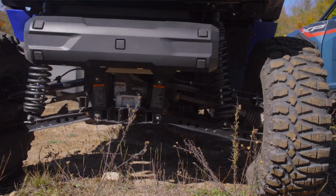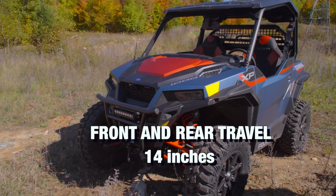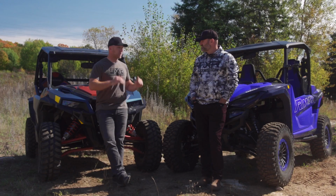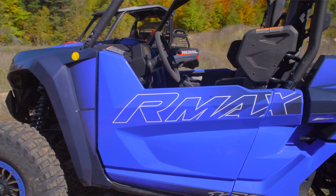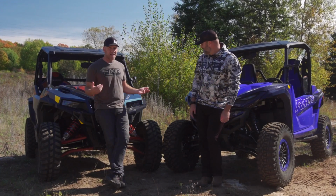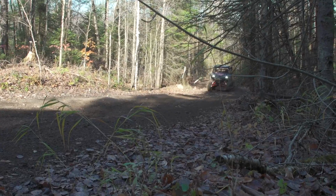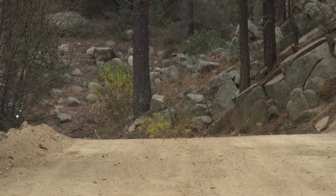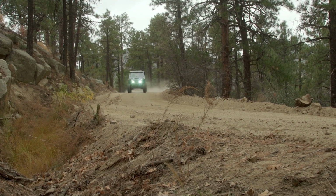16.9 inches of travel in the rear, 14 point something in the front, 14 all the way around. So I think the RMAX is just a little bit specced up, and that's probably because Yamaha used that as a benchmark. They went, hey, let's build a General, but let's make everything just a hair better. Yeah, they're both 999 cc's. They both have 30-inch tires. The Polaris comes with 15s, but I think maybe if you go to a lesser model, it's probably 14s. Yep.